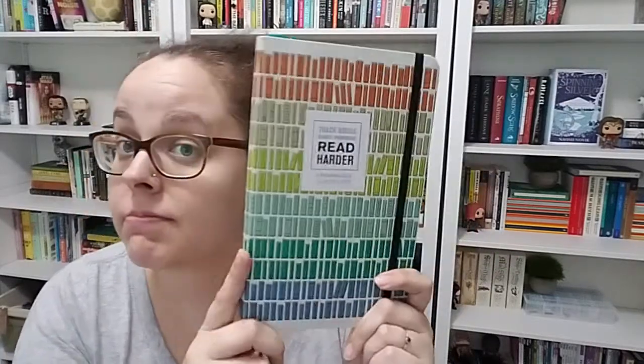We'll see. But the first thing I want to show you is actually something I just got in the mail. It is a book. Well, it's a journal. And I really like it. I was sort of worried that I was just spending money to spend money, but actually, I think it was worth it. And that is the new Book Riot Read Harder journal. A reading log. Track books, chart progress. This guy. So it's nice.